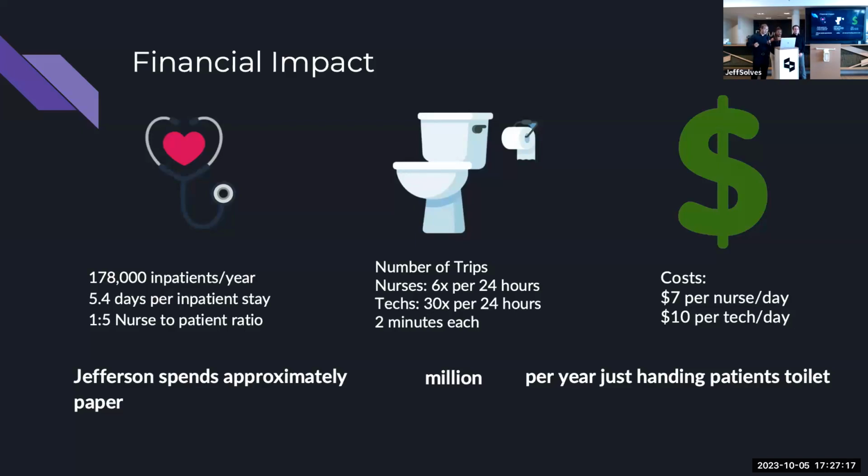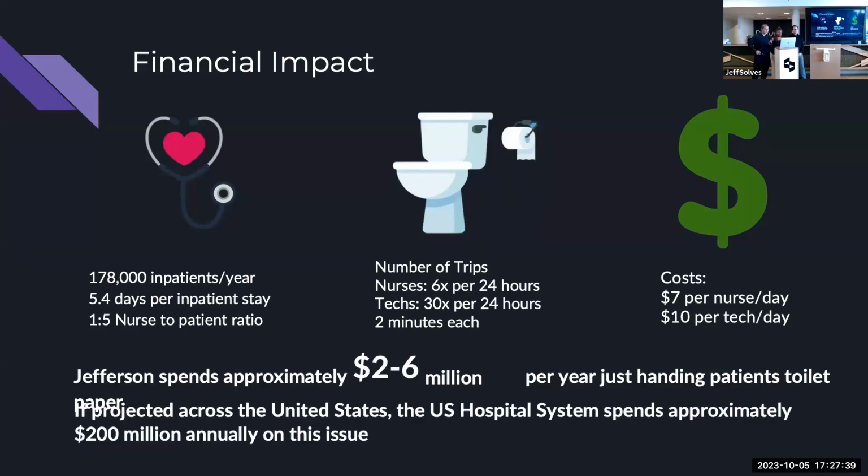Now that we know how many times that they're helping the patients per day, we can figure out how much time that they're spending every trip. Combining these along with the average daily salary or hourly salary of a nurse or a tech, we can figure out how much money is wasted just handing patients toilet paper. So I want everyone to have their number in mind, and our estimate for how much money is wasted on toilet paper is $2 to $6 million per year just at Jefferson. And what's even crazier is if we were to scale this up to the entirety of the United States, this costs the US healthcare system $200 million per year just handing patients toilet paper.